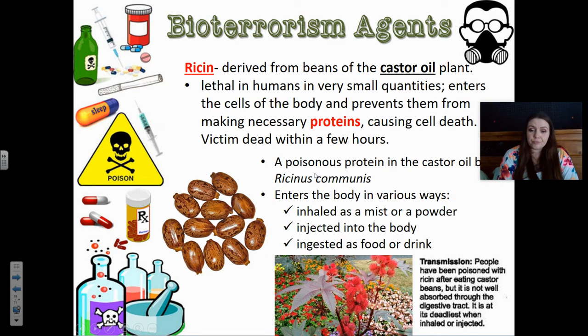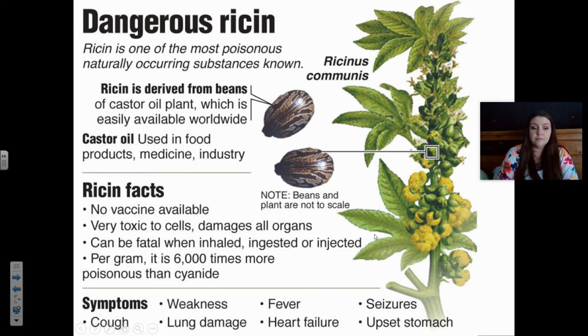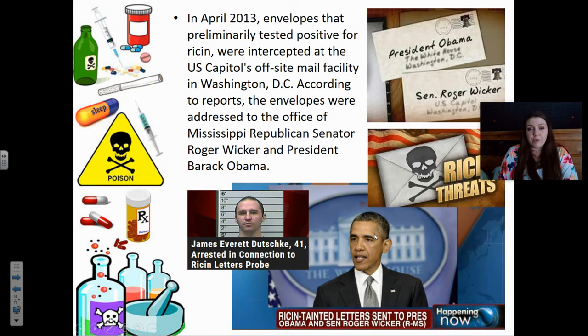There have been a couple of different poisonings throughout history of famous politicians and others where they were injected with ricin. In April 2013, envelopes that primarily tested positive for ricin were intercepted at the U.S. Capitol's offsite mail facility in Washington, D.C. According to these reports, the envelopes were addressed to the office of Mississippi Republican Senator Roger Wicker and President Barack Obama. So during President Obama's administration, there were letters being sent. They were confiscated, and they caught the person who sent them, but there was ricin inside the letters to try to poison him.